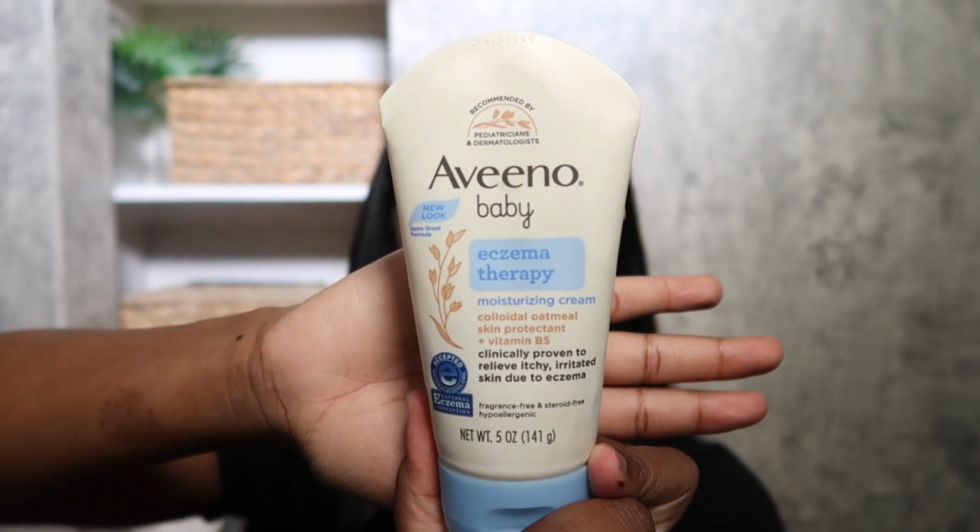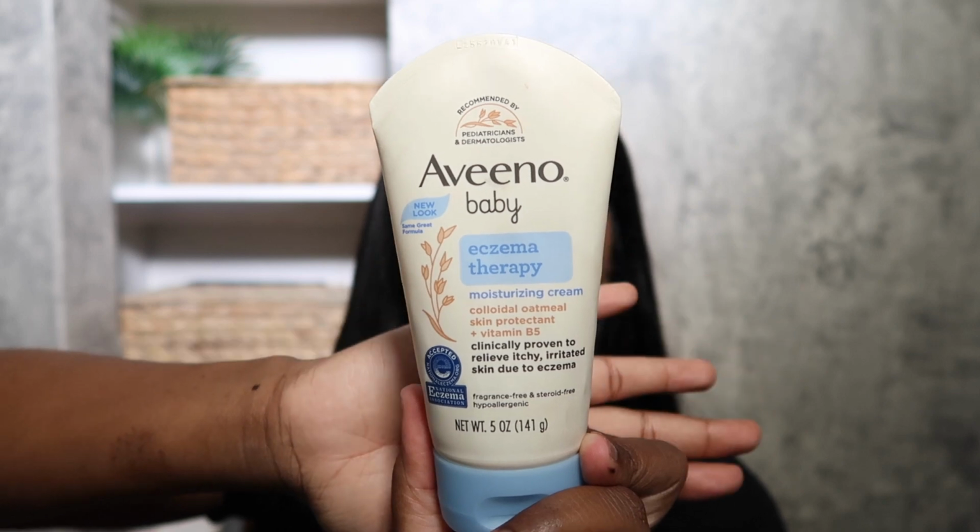So this is Aveeno Eczema Therapy moisturizer. So I'm gonna just take that much. I don't need too much. I feel like you literally can never go wrong with baby products. Doesn't it just get the job done, and you don't have to worry about any harsh chemicals because all baby products are made for sensitive skin. So this is literally the safest thing I could even recommend to anyone to put on their skin, face, mouth, lips, anything.